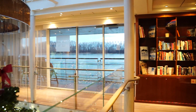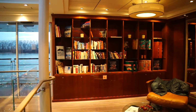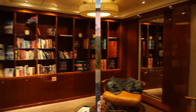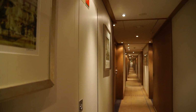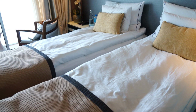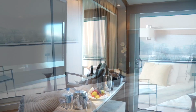In regards to the accommodations on board the Viking Longships, they are indeed very comfortable and comparable to what you would have on an ocean-going cruise ship, so you're not limited in size, really. The thing that makes this possible is they have a clever offset corridor, and what that allows for is, on one side of the ship, full-size veranda staterooms that are very comparable in size to what you'd have on an ocean-going vessel.